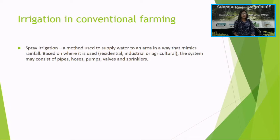In conventional farming or field farming, crops are grown in the soil. The plants normally cover a large area of land, typically acres. The method commonly used to water plants grown in this way is spray irrigation. Spray irrigation is a method used to supply water to an area in a way that mimics rainfall. Based on where it is used, residential, industrial, or agricultural, the system may consist of pipes, hoses, pumps, valves, and sprinklers.